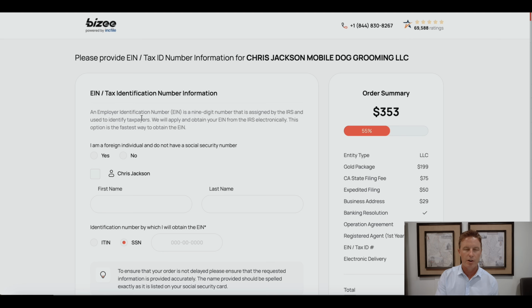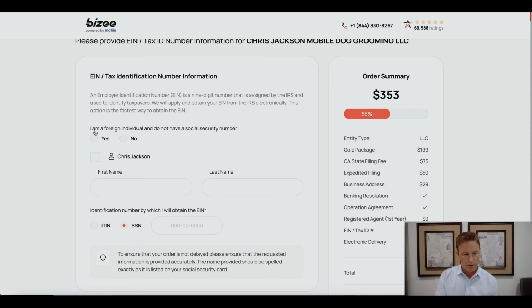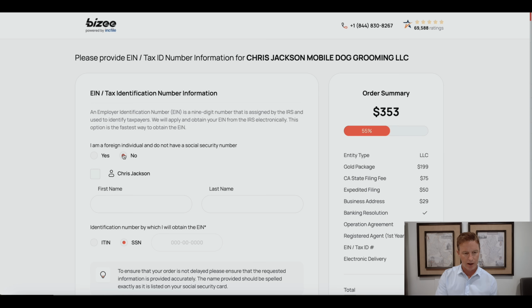Next. Okay, so here's where you will provide the information they need in order to obtain your EIN or tax identification number for your LLC. First question is, I am a foreign individual and do not have a social security number. I would select no. However, if you are a foreign individual forming this LLC, you would select yes. You have to agree to these three items here. Select I agree. And in my case, it is no. I am not a foreign individual.